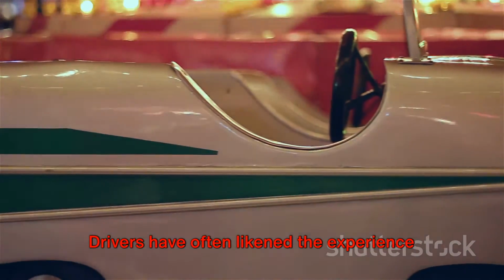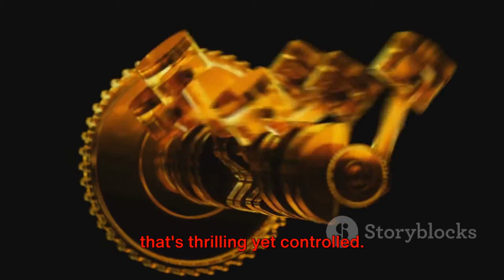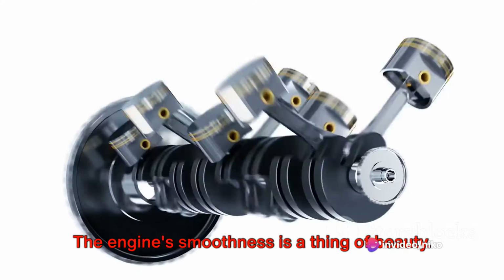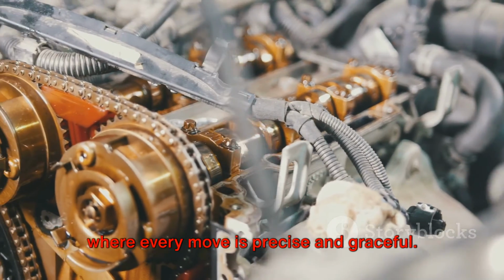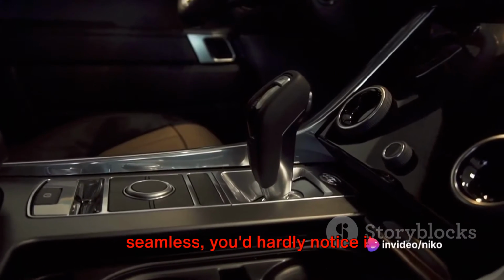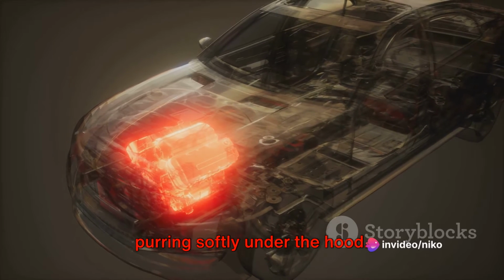It's a beast that's ready to roar at your command. The power is not merely impressive, it's exhilarating. Drivers have often likened the experience to that of a roller coaster ride, one that's thrilling yet controlled. But power isn't the only thing the Cadillac 6.2 is known for. The engine's smoothness is a thing of beauty. It's like a well-choreographed dance, where every move is precise and graceful. The transition between gears is so seamless, you'd hardly notice it. It's like gliding on air, with the engine purring softly under the hood.